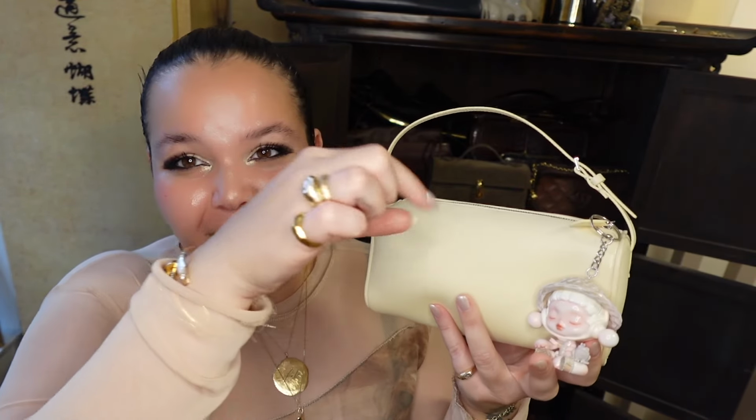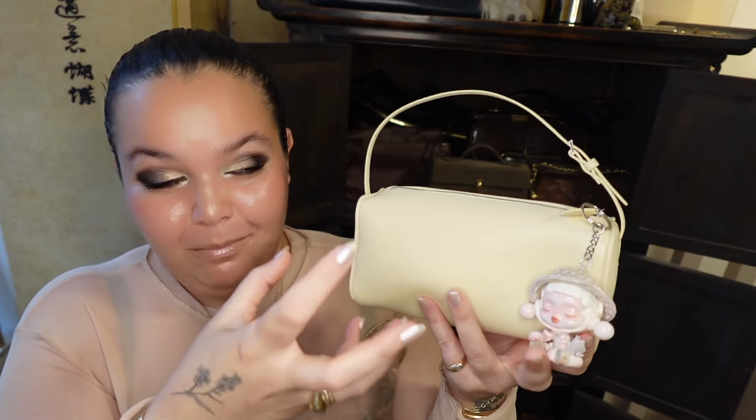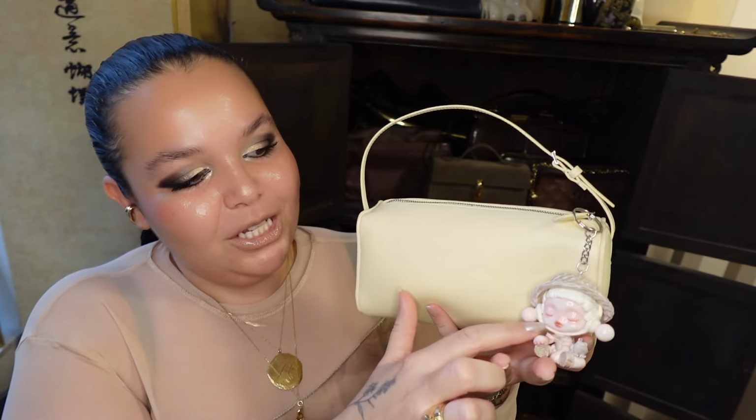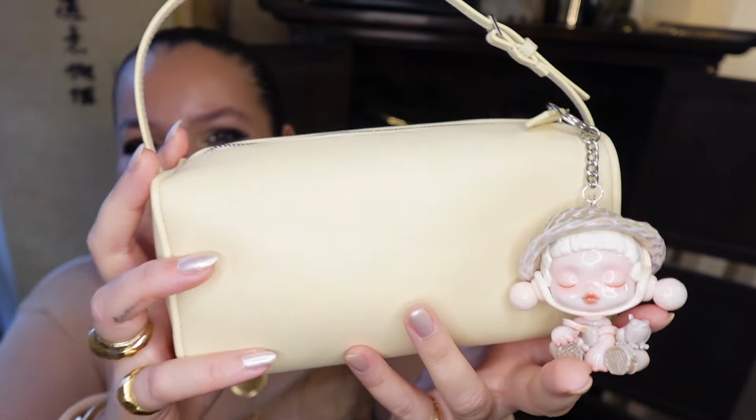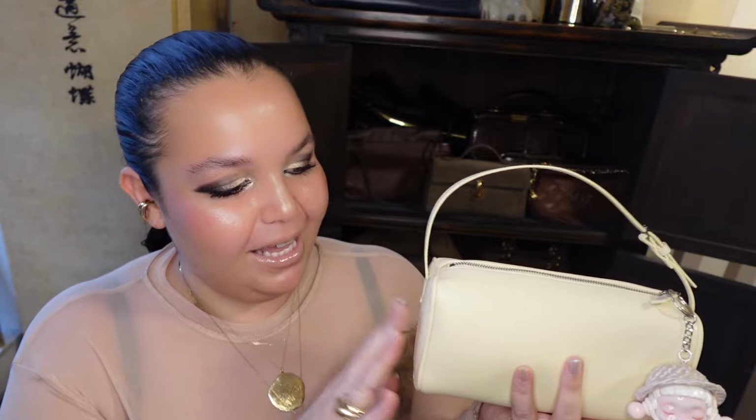I did silver hardware, I DIY'd. They don't come like this. I've been DIYing them into little bag charms. You just get a little thing on Amazon, screw it into the top of their heads, and there you go, bing bang boom, you got a bag charm. And I got this one for the 90s bag. It is the most perfect little color combo. I don't know, it's just so perfect. Anyway, long story short, I've been literally loving this bag.